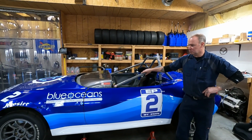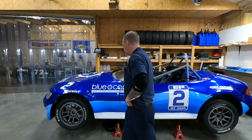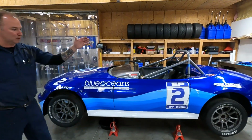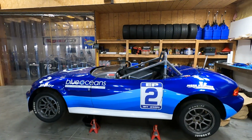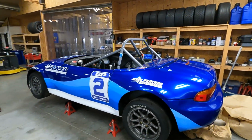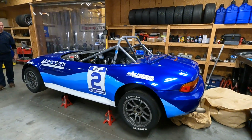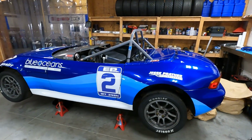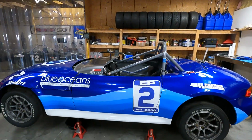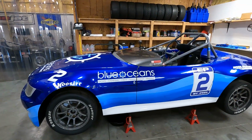So I'm super excited about this. He and of course John came up with this beautiful wrap scheme, and the car is 100% prepped and ready to go. We are going to be heading out to VIR in just a few weeks, guys. Second weekend in April, I believe.